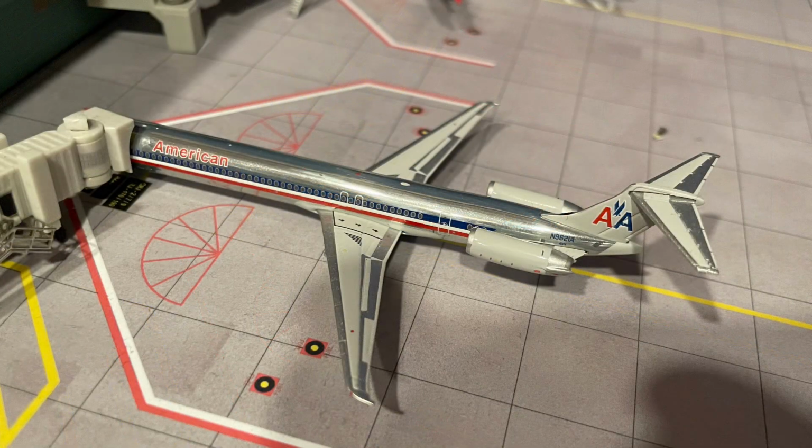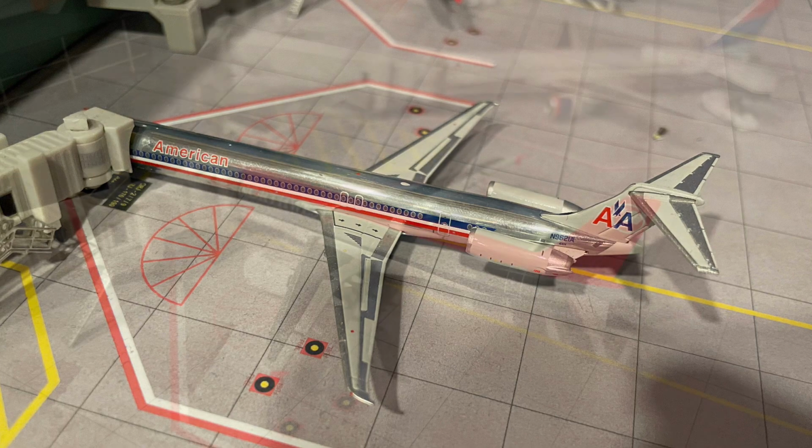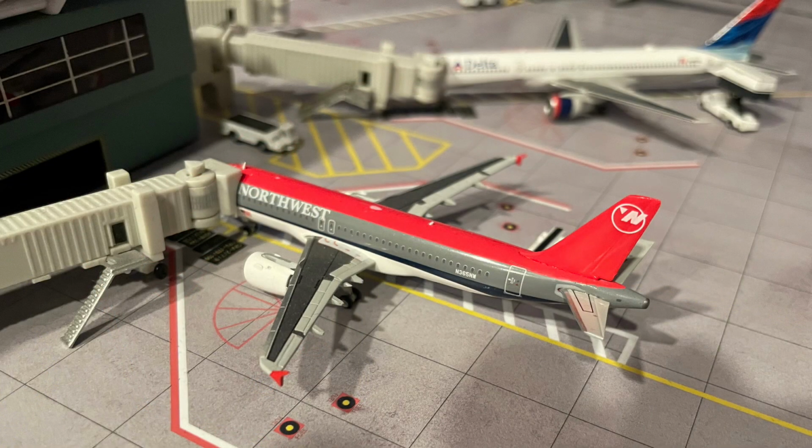And next up, getting ready for a flight out to Dallas, we have the American Airlines MD-80. Definitely miss seeing these around the airport. They were always kind of a cool sight. But yeah, glad I can use them in these updates now. And parked right next to him, we have this Northwest Airlines A320 in the bowling shoe livery, which will be headed out to Minneapolis-St.